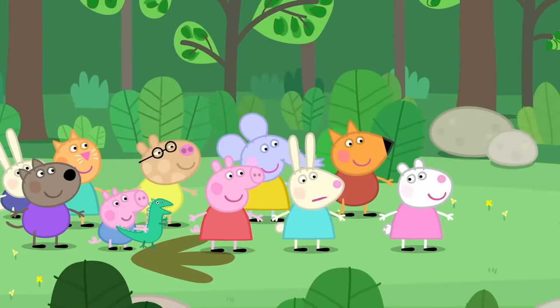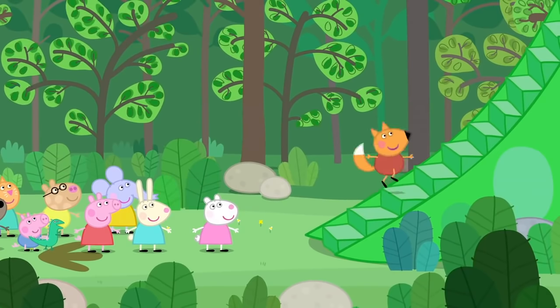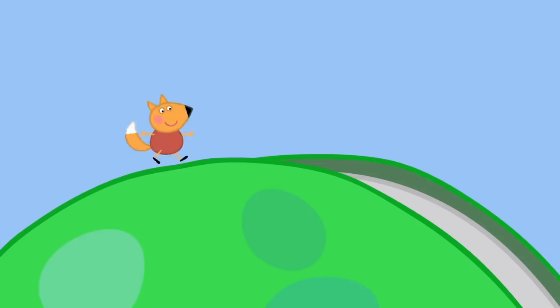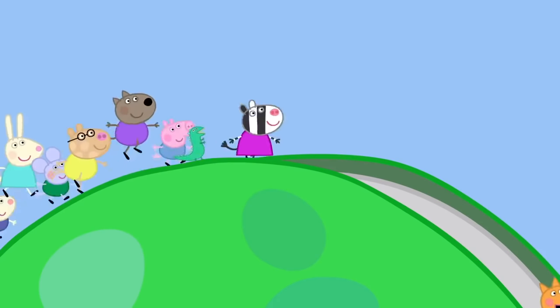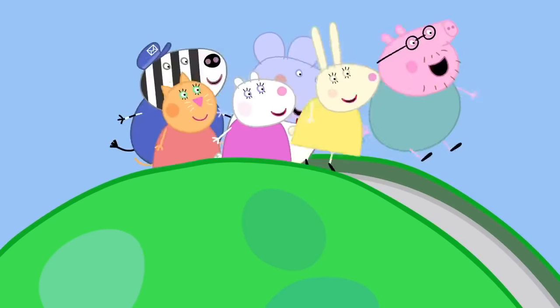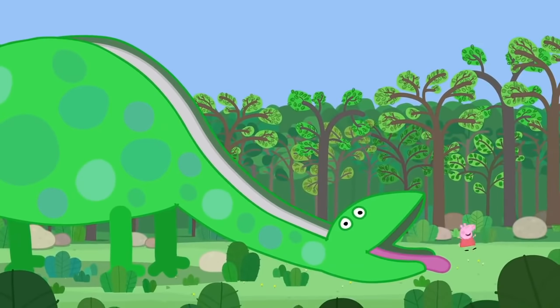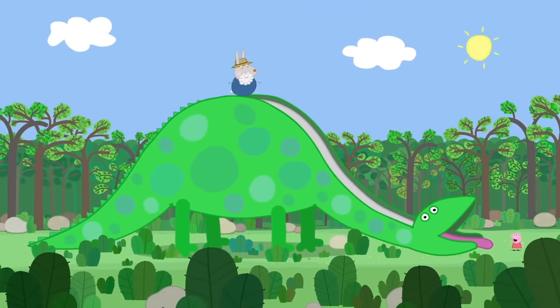Oh, the footprints have stopped. Look, there are some green steps. It's a big slide. Whee! Whoa! Whee! Wow, it's a big dinosaur. Yes, it's my whopping, ginormous dinosaur slide!